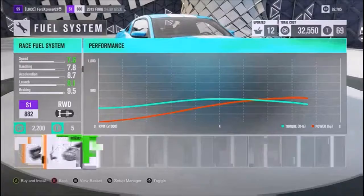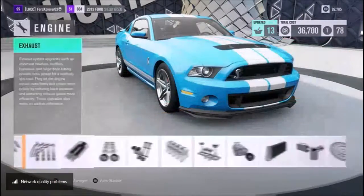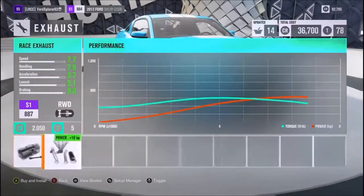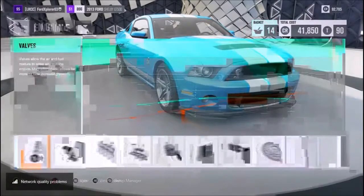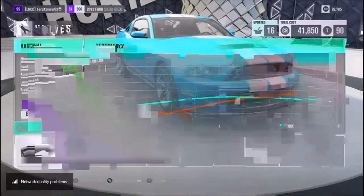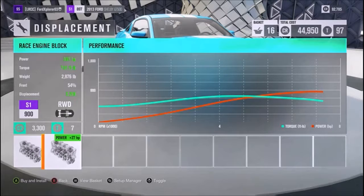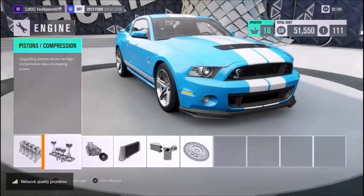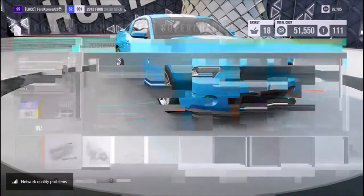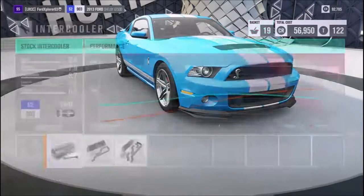I'm curious what this thing's boring out to. Whenever I bore the block on this thing, I'm going to estimate a 5.8 liter is what it's going to bore out to. All right, so here we go. The displacement. We will jump up to a 6.2 liter. Wow, that's actually worse than I thought. Well, you know, there's no replacement for displacement. All right, so we got the positive displacement supercharger. Oh man, this thing's going to be fast.